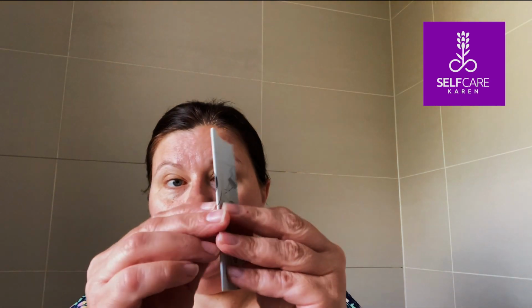Okay, so there is an instruction leaflet in the box, and I think I like it because it has pictures. Yes, makes it a bit easier. Very big writing. This is good.